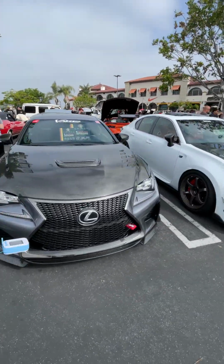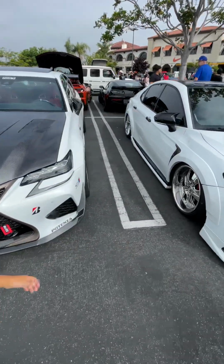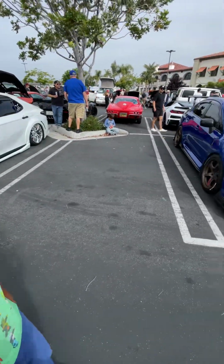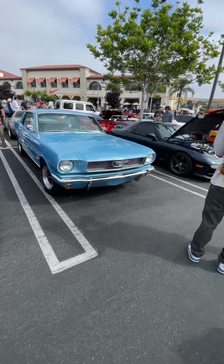Alexis. Daddy, can you show you my empty space for the Nissan Rogue. Ford Mustang.